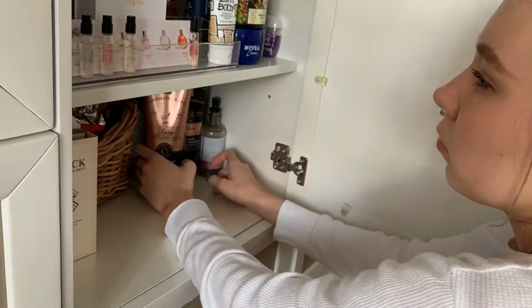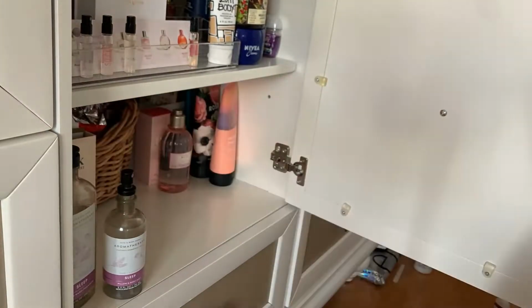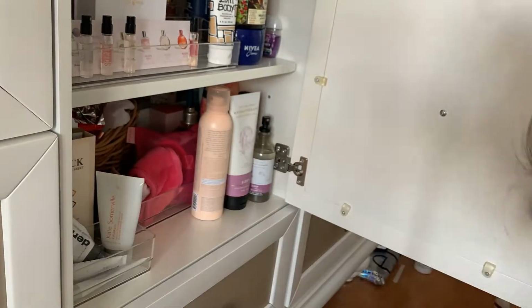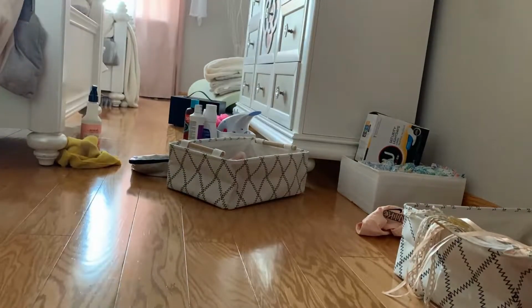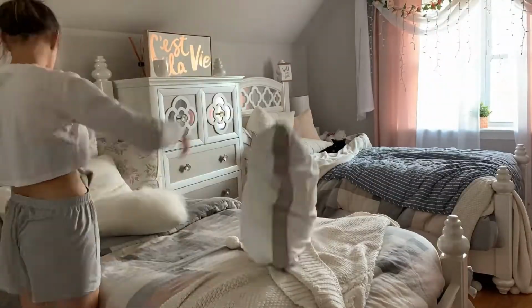So I have a bunch of extra body wash and lotion. I always get so much of this for gifts. I mean, it's a really easy gift to give, but honestly, I have too many now. I just don't know what to do with it. And here you'll just see me cleaning up everything that was left over and tidying up my room in general.